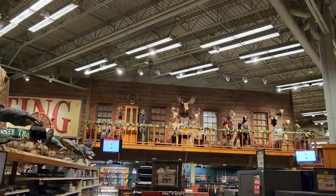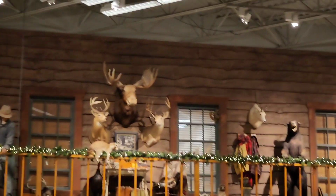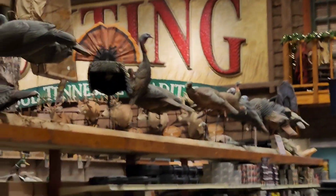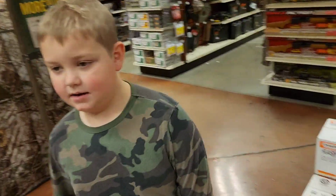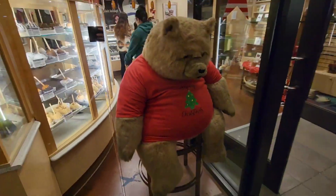Yeah, the big one up there, you got a moose, you got a raccoon, you got another black bear, you got some rams down here. Fake turkeys. What's a ram? A ram, he's like a goat. Yeah, they kind of look like goats. What the heck? Look at this guy. He's so big, dude.